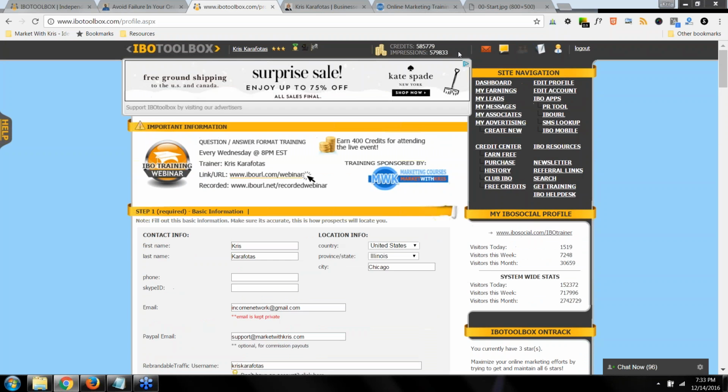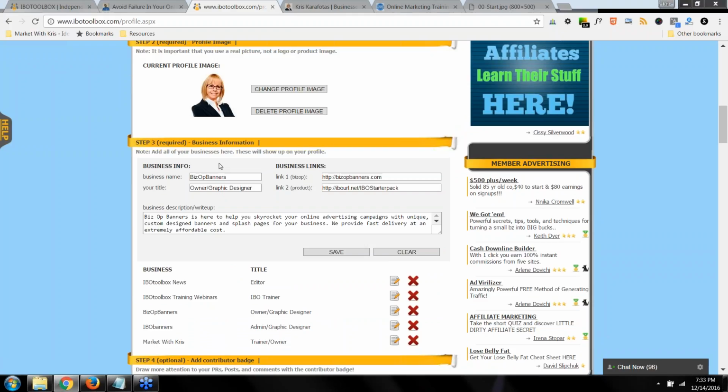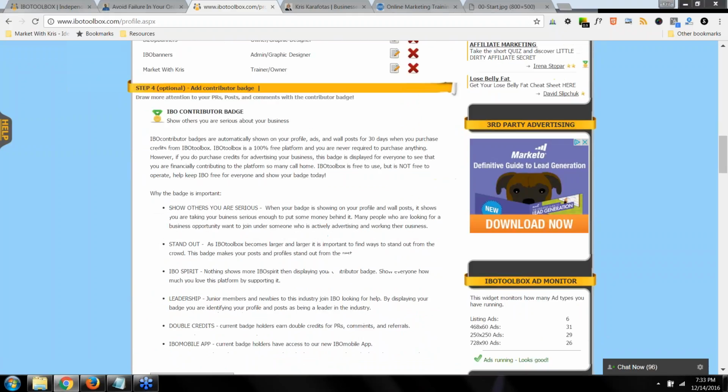Just make sure that you click on Dashboard. Once you do that, IBO knows that you've completed your profile, and they will transfer over 500 credits to your account that you can use to redeem for advertising your business. Okay, so let's go over step 4 through 9.